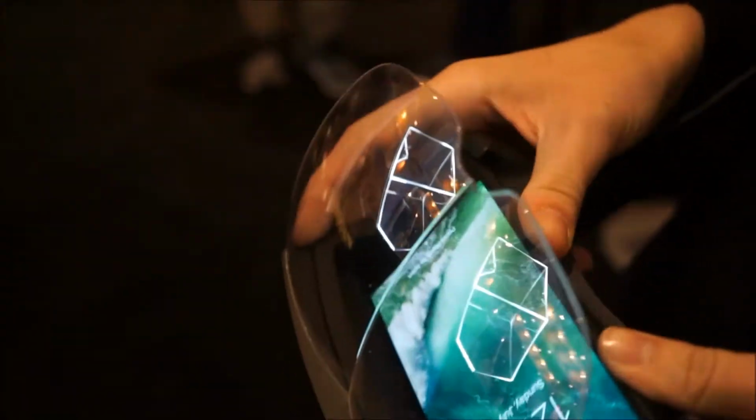And so it just snaps, clicks into place. It's really easy. Basically, it's a very soft fabric on top, and then this is super durable. And the lenses themselves are actually magnetic, so you can take them off and on.